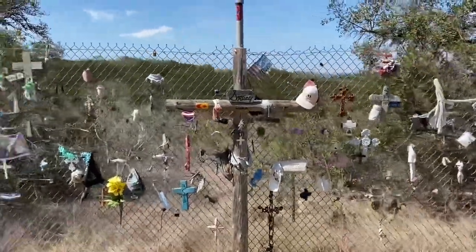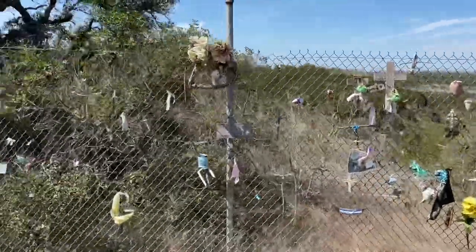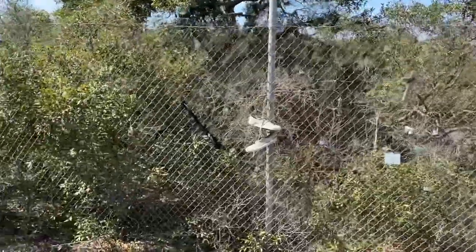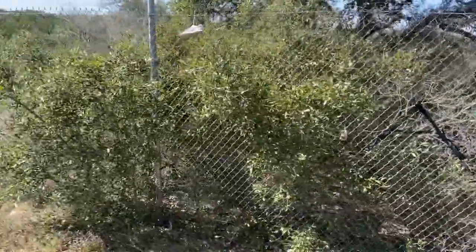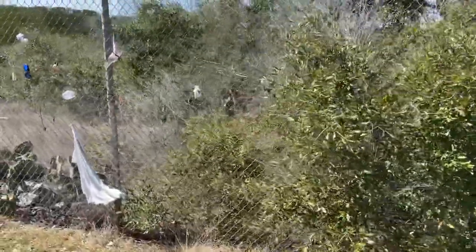Somebody left their t-shirt. There's three locks.